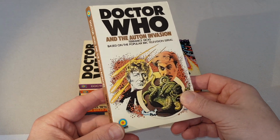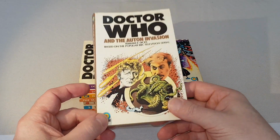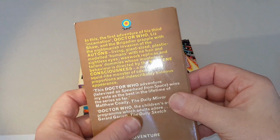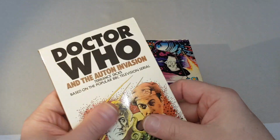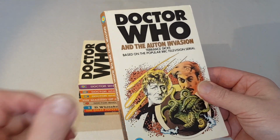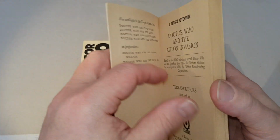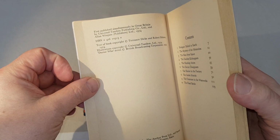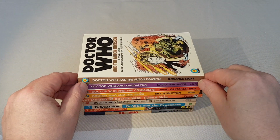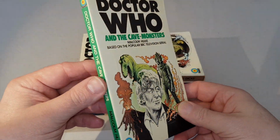Okay, so then the following year, in 74, we start having a few more releases. So this is the Auton Invasion. And you notice this has got sort of a glossier cover to it. This did not carry on, but this sort of laminate you often find peeled off. So it makes this one quite a tough one to find in nice nick in first edition. So that's 1974's Auton Invasion.